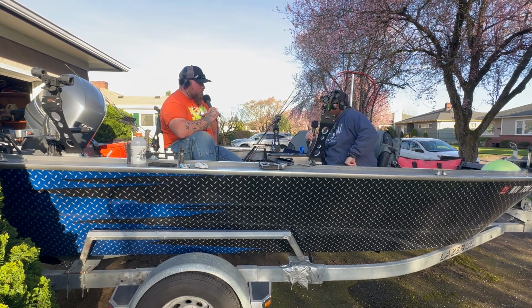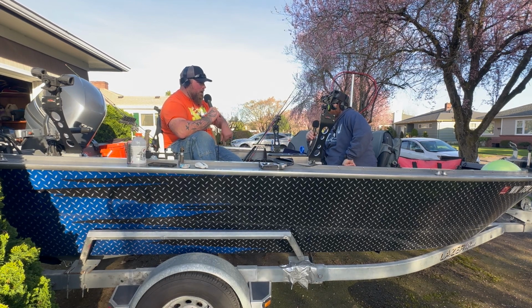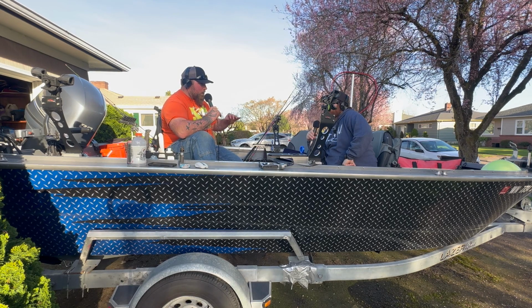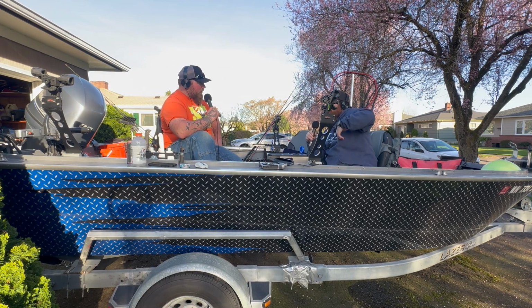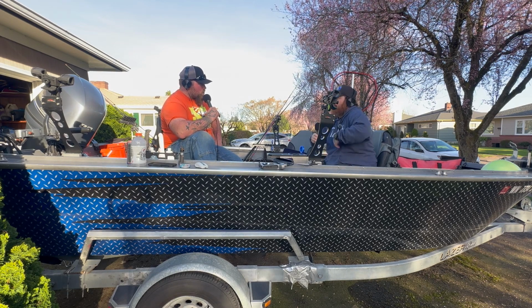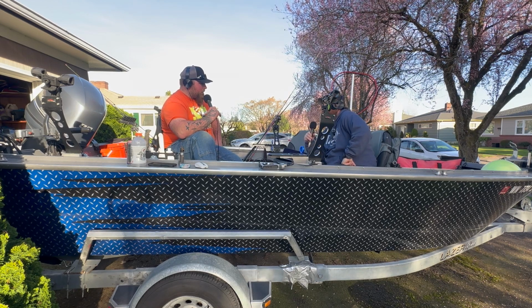So explain a little bit about that, because we haven't got into that at all on the regulations side of things here on the podcast. So you've got to have the adipose fin clipped. What else are you looking for? The ventral fin, the one kind of at the front up here. Kind of their shoulder, right side or left side. One of the two has got to be clipped, and the adipose.